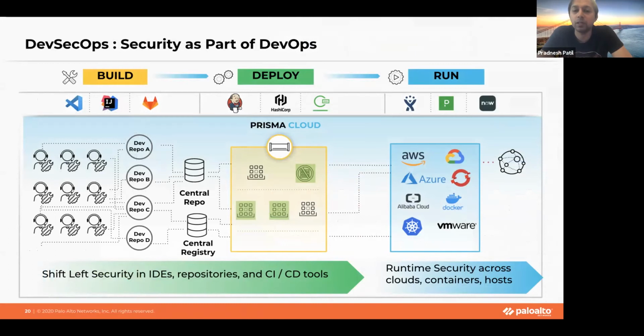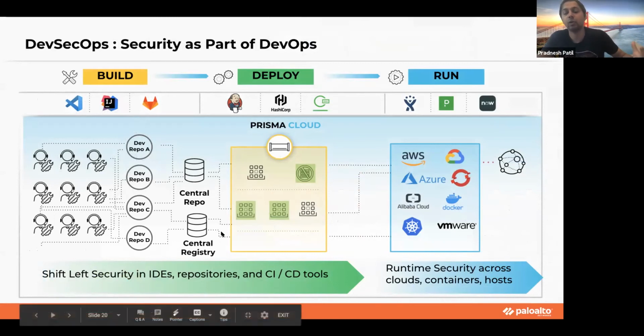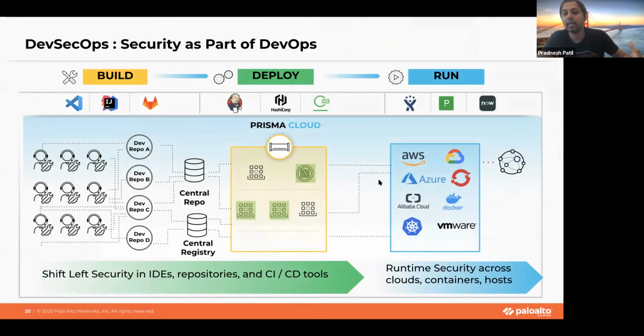To go a little bit deeper there, think of a simple application and how the development happens. Your developers come in, they write some code in their IDEs and maybe directly in the terminal. That code gets stored in some sort of repository. If they build a container image, that gets stored in some sort of registry, and then you run CI/CD pipelines against that.